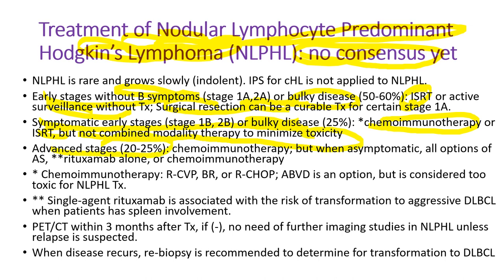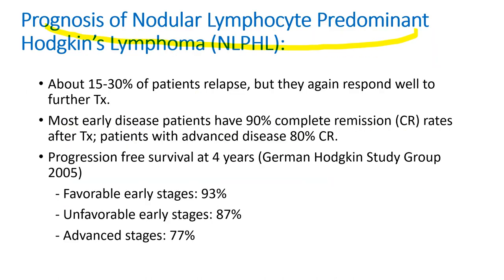For advanced stages, chemoimmunotherapy is usually given. Chemoimmunotherapy includes R-CVP, BR, R-CHOP, but ABVD is an option, but it's considered too toxic for this type of lymphoma. Prognosis of nodular lymphocyte predominant lymphoma is pretty good, but about 15 to 30% of patients relapse, but even they again respond well to further therapy.